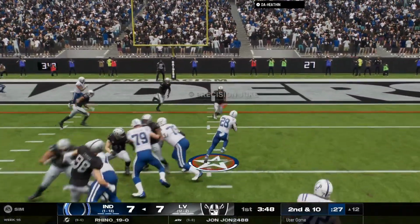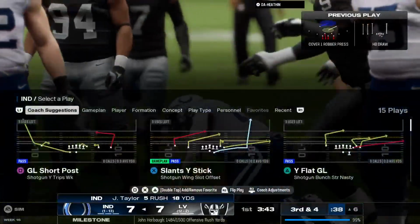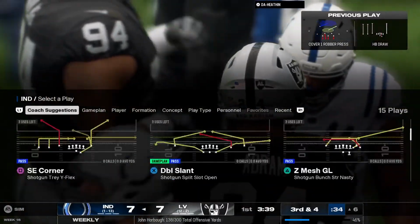On the draw, this is Taylor. And he's short of the first after a mild gain. 6 yards the pickup there. That's going to bring up 3rd and 4.